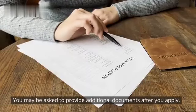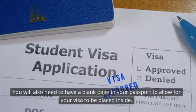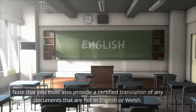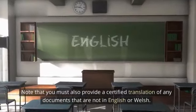You may be asked to provide additional documents after you apply. You will also need to have a blank page in your passport to allow for your visa to be placed inside. Note that you must also provide a certified translation of any documents that are not in English or Welsh.